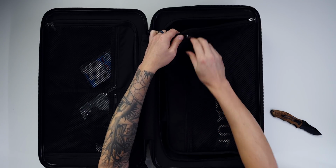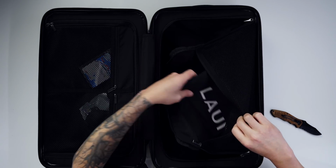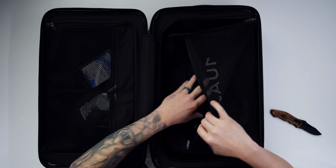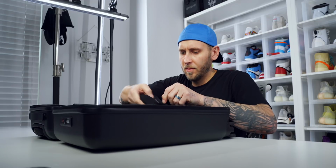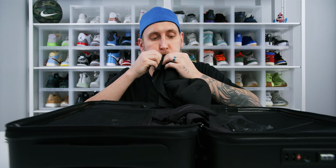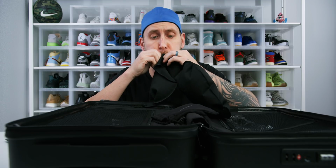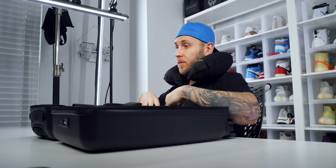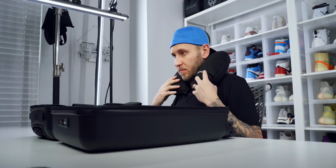And then I think this is a laundry bag, if I'm not mistaken. Yep, says laundry written on it. We have another little bag. So what is this? It's a neck pillow. So just like that. What do you think? It's not that bad.